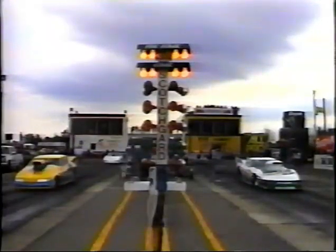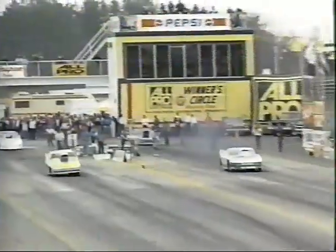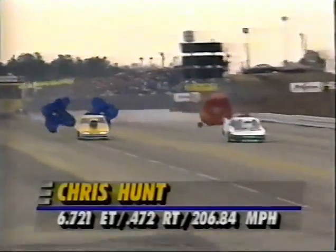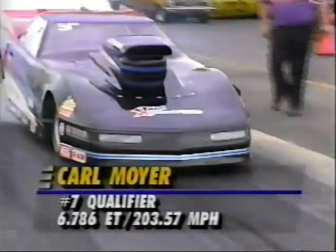Both cars taking their time staging up. A new starter this year, I should say new. The head starter this year is Clyde Spook Peak. Cars are staged, they're away. Carrying the front wheels in the right lane is Halsey. Looks like Hunt has the advantage at half track and holds it to the finish. Chris Hunt with a 672 was just a little late off the line. Actually, Halsey came off the line first. Didn't have enough ET.